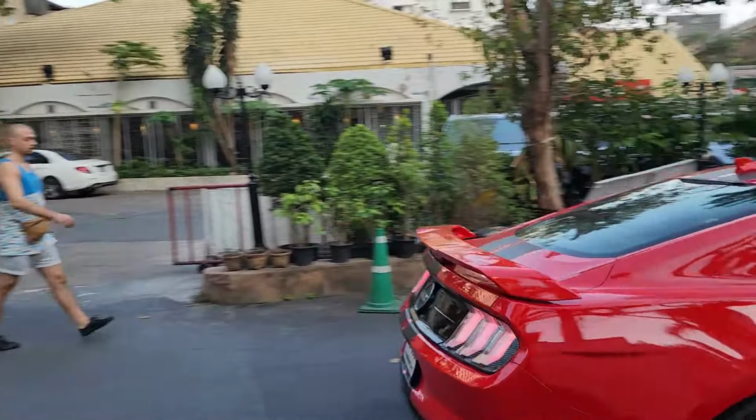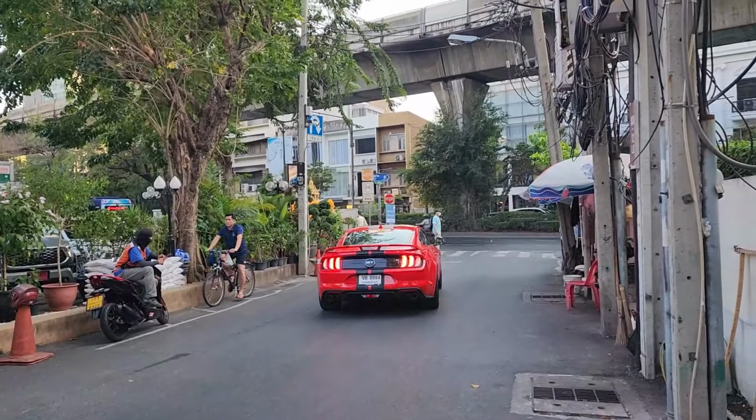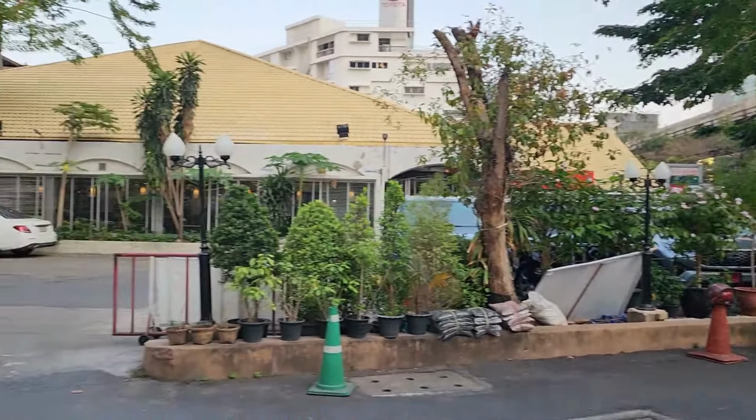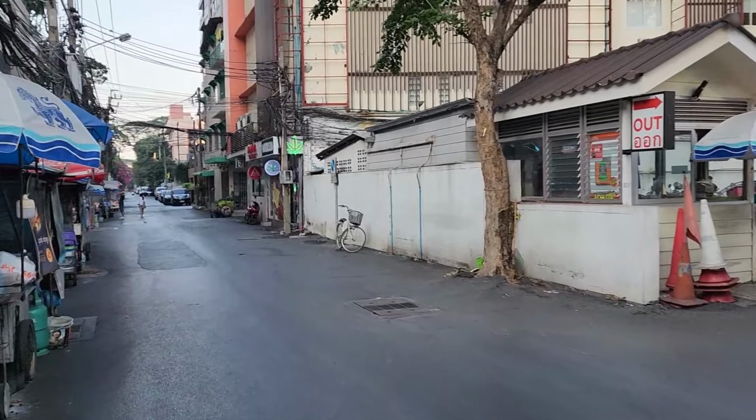Now, this is a beautiful car. The Mustang GT in Bangkok comes at a real premium, import fees and all.